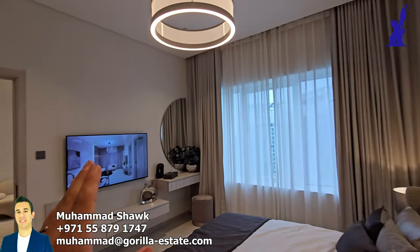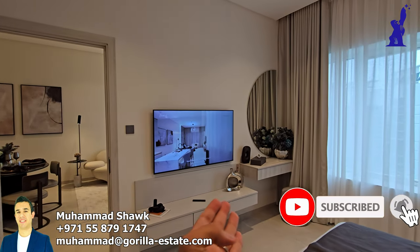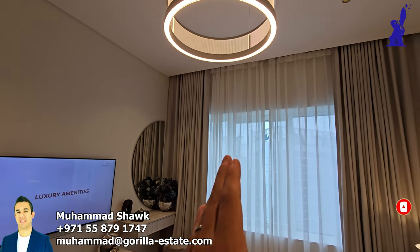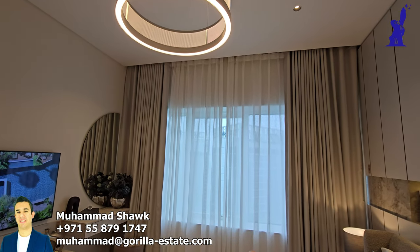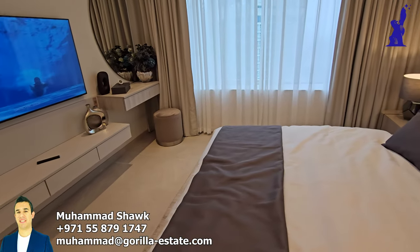Now, on the other side, what you will be getting is also this shelf that is behind, below the TV. The dresser with the shelf will also be there, but the rest of the things will not be there. Floor to ceiling windows, of course, but no curtains and no soft furniture like the bed and this stuff.